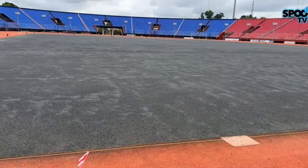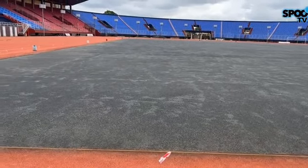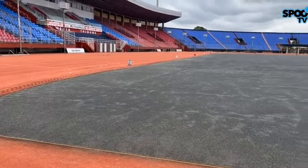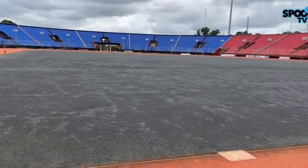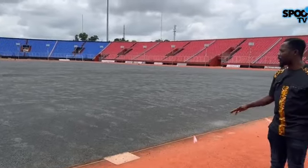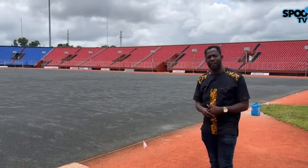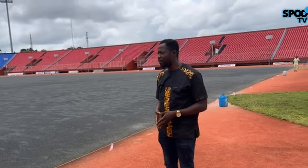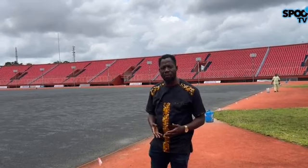It is almost near completion, but it will not be, we are told, until June 15. That's next month, the 15th. So we still have about 3 weeks to run until the turf is laid. The information we gathered is that the turf has arrived in the country already, between yesterday and last evening. It would take about a couple of days, at most a week, to clear from the free port where it is.